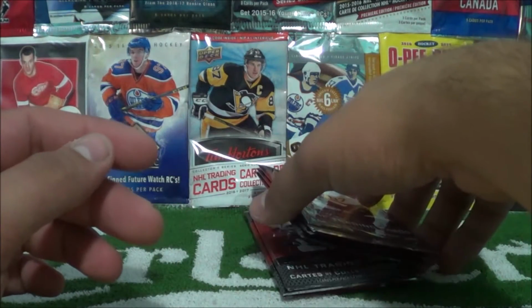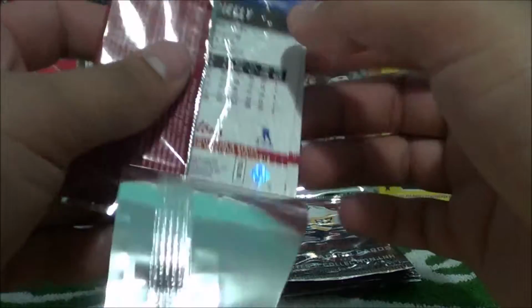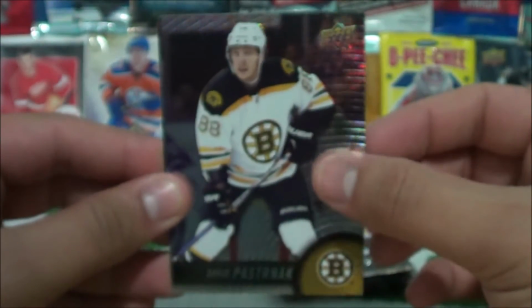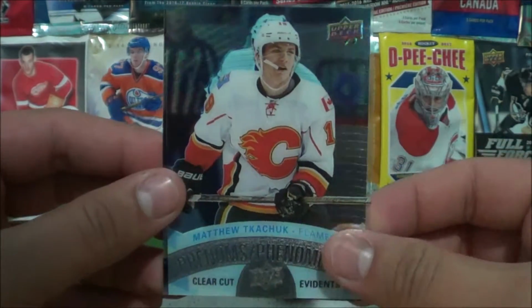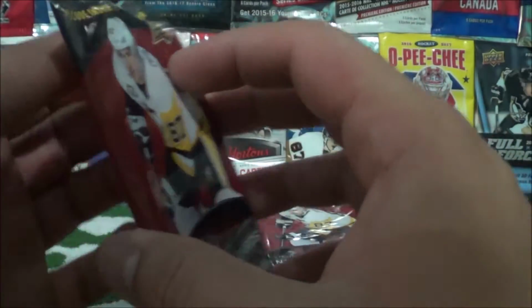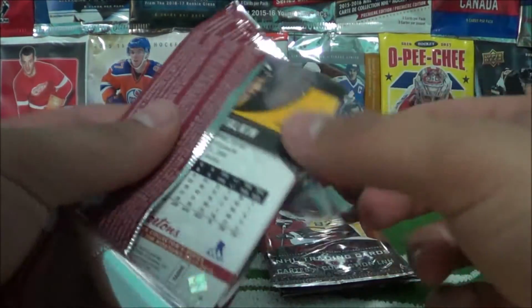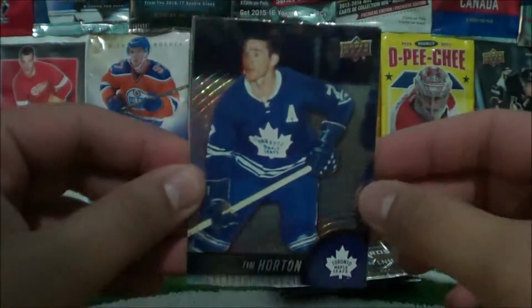Almost done here, guys. We have a mere 6 packs left. Oh my gosh, that's it. Just 6 packs left, Prokotaco. David Pastrnak. Nice clear cut, Matthew Tkachuk. And Morgan Riley base card. So with 5 packs, let's hopefully pull a triple exposure. We're yet to pull one this episode. We've pulled one in both of the previous episodes.